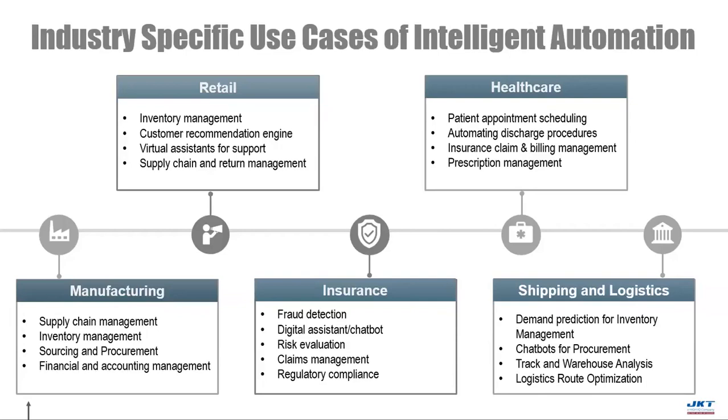To start with, we have the manufacturing domain, where we have processes like financial and accounting management, sourcing and procurement processes, and inventory management. So these are the processes which we can directly pick up for intelligent automation, and we have solutions for this. And then we have retail. We have insurance, where we have different processes like inventory management and also risk evaluation, claims management, and other processes like that. Also, we have healthcare, where we have patient appointment scheduling, automating discharge procedures, and basic insurance claiming and billing management, which are very complex and have more human intervention there. And yes, prescription management.